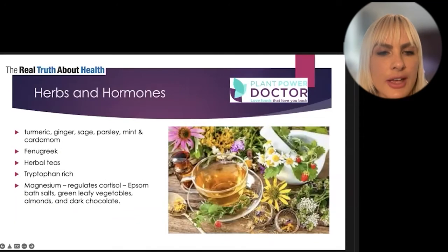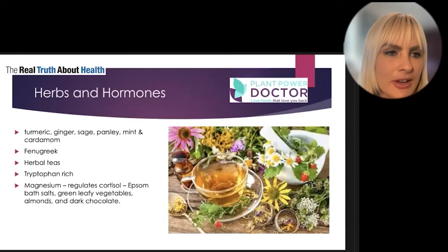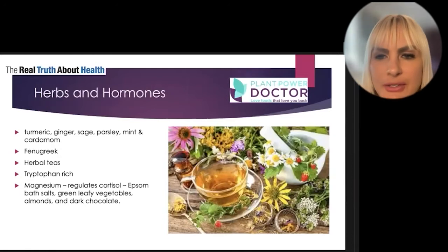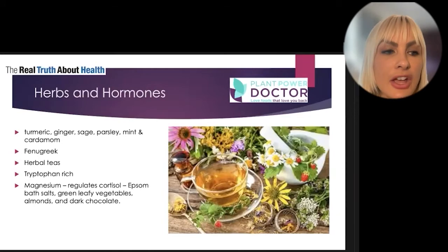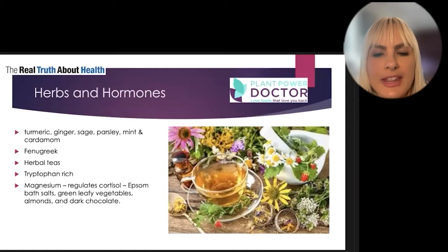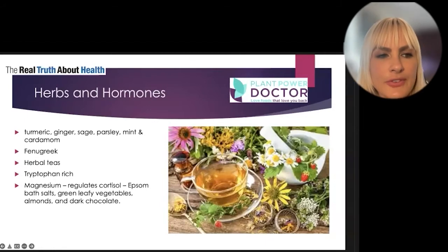Now, we touched on some herbs that would be helpful for menopause, but I'd say generally using herbs and spices is really helpful for all sorts of reasons. Turmeric and ginger I've mentioned for period pains, but also things like sage and parsley and mint and cardamom. They're all packed full of antioxidants and polyphenols. And herbal teas are your friend as well. A lovely way of getting more antioxidants whilst also curbing your appetite if you get the evening munchies, which many of us do. Eating tryptophan-rich foods is great for our mental health. Pumpkin seeds and butternut squash, for example.